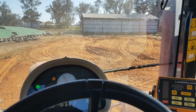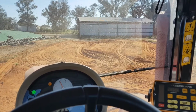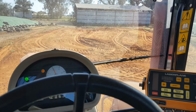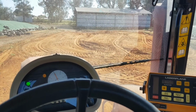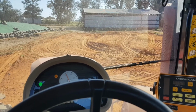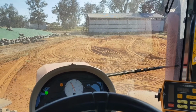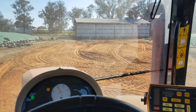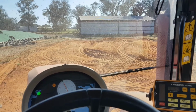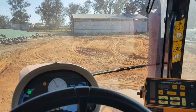But bit of a mad rush to get this done. They're talking 5 to 10 mil of rain this afternoon, this evening, tomorrow. So I didn't particularly want it all dug out just nice and then have it rain and fill it all up with water again. So should all be done before that happens, thankfully, and get that drainage done, and then we're ready to put silage on here when it's time.